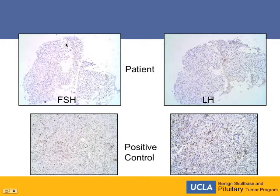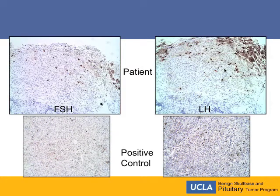Here's the FSH, basically negative. LH, which we thought we saw some fragments or some isolated cells that were positive. In this fragment, maybe 1 or 2 cells, and they look like they're in a band of fibrous tissue anyway.